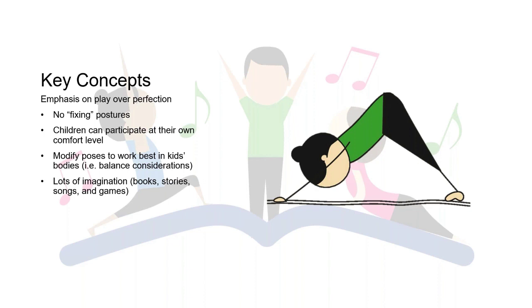If we are going to be using yoga shapes with preschool age kids, there are a few things that we want to keep in mind about their bodies and make sure that we're choosing shapes that are good for them. So for example, preschool age kids do not have a lot of ability in terms of balance yet. So we want to give them opportunities to practice balance, but we don't want to offer up a shape that's so dramatic in its balancing effort that it's going to be overwhelming for them.